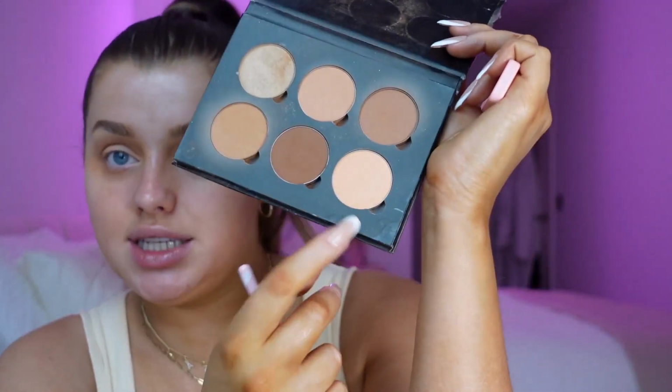I am gonna go in with this shade from the Anastasia palette. I think this is meant to be the under eye powder shade. It's just a really nice peachy color and I'm just pressing that over the top, and that's literally it for the shadows. That's literally it. And now we're gonna do winged liner.